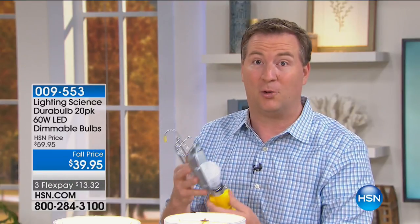Even if you put it in the garage door where you have that vibration every time you open up the garage door, that will kill light bulbs. This is not going to have any issues, and it's going to work perfectly for the next 9 years.